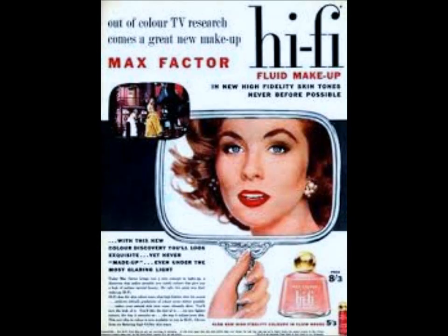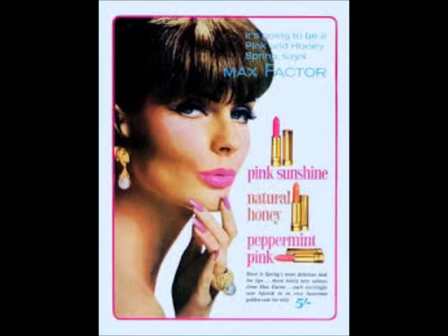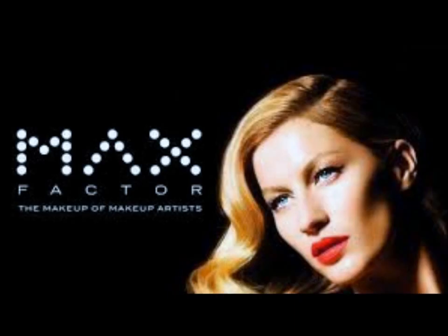Ads became more and more modern, and more women became Max Factor fans. Stands that held the Max Factor makeup turned up everywhere, and it was considered quite hip and groovy. Now, the Max Factor company was sold to Revlon and then resold to Procter & Gamble in the 1990s.